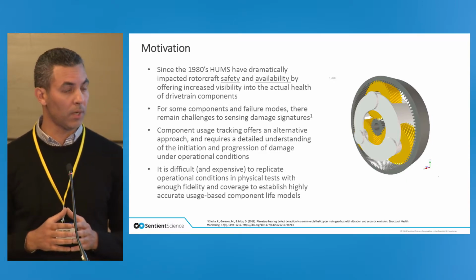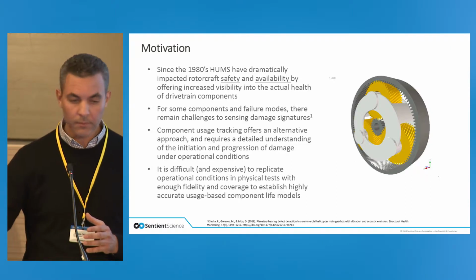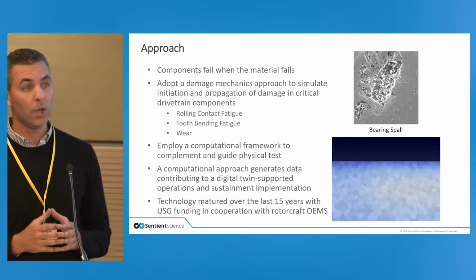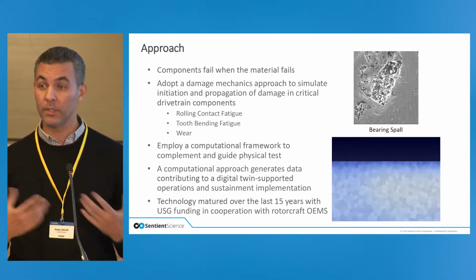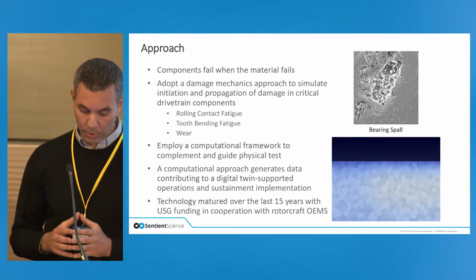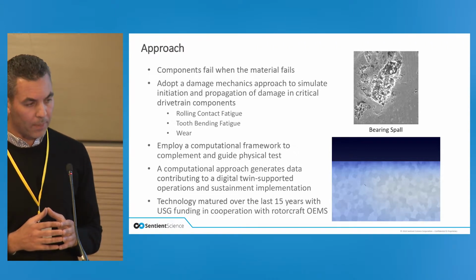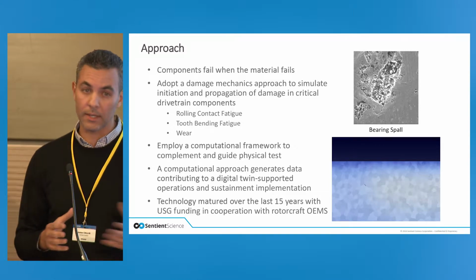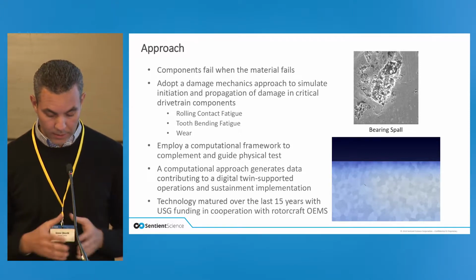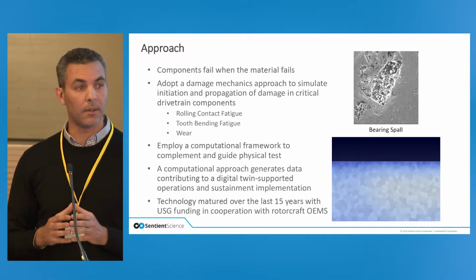So what is such an alternative approach? This is what I want to present to you today. At Sentient, our work is foundationally built upon the premise that critical drivetrain components fail when the materials that comprise them fail. With this mindset, Sentient has adopted and developed a computational material science-based approach for predicting the reliability of components, and we did that in different applications. Over the past 15 years, with funding and cooperation of the United States government and rotorcraft OEMs, Sentient has built models for damage mechanics that compute the initiation and propagation of damage in especially gears and bearings.